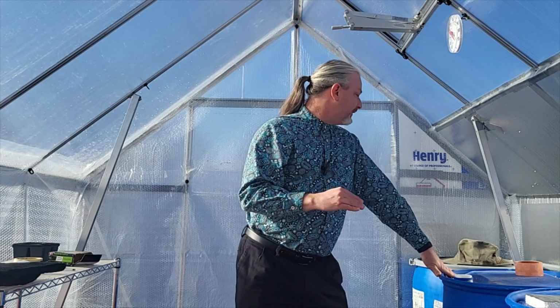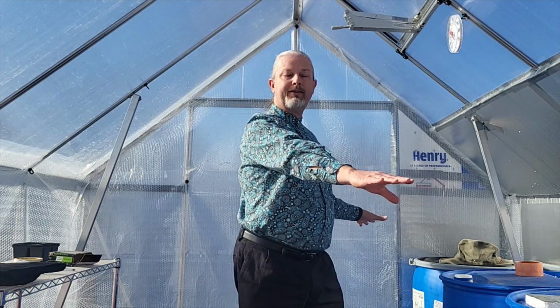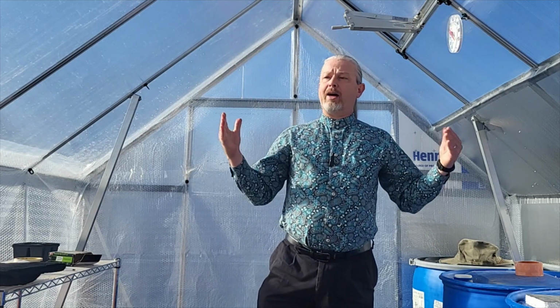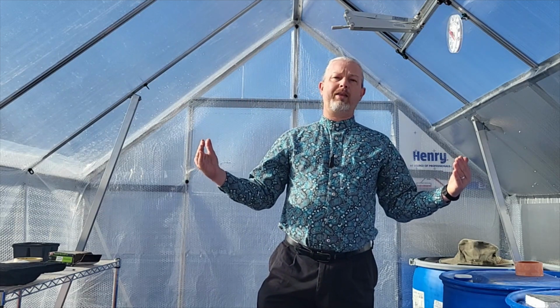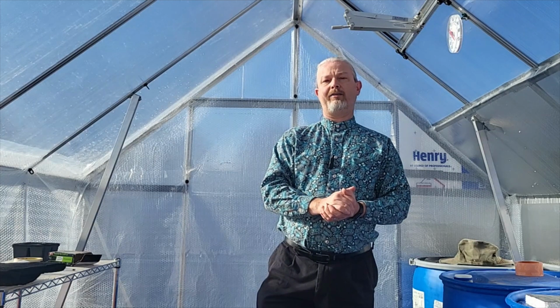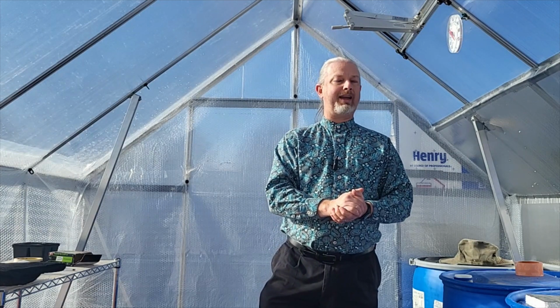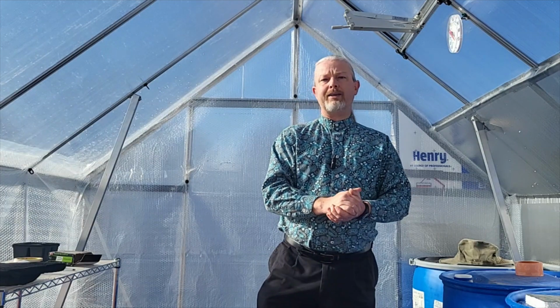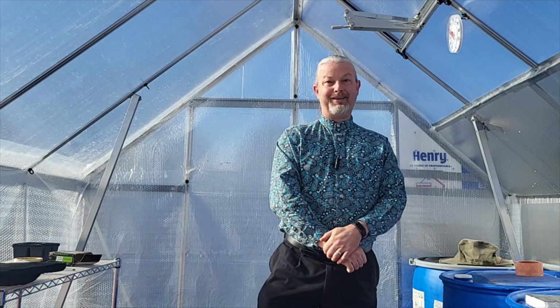Another problem I have is that I only have 4 55-gallon barrels of water in here. For a structure with this volume, I'd be better off with 5 55-gallon barrels. So if you've got an 8-foot by 12-foot greenhouse, your target is 5 barrels, not 4.